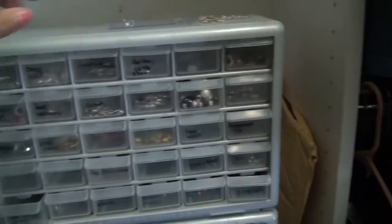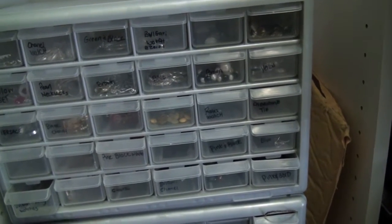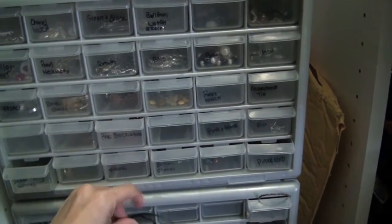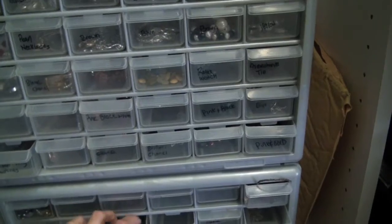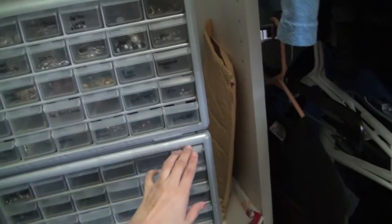And I wanted to show you this. I thought this was really cool. And this is how I store my jewelry. And actually, let me fix this here because it's sticking out. My daughter must have been in here. She loves to try to get in here and get into my jewelry. But this is how I organize some of my jewelry.